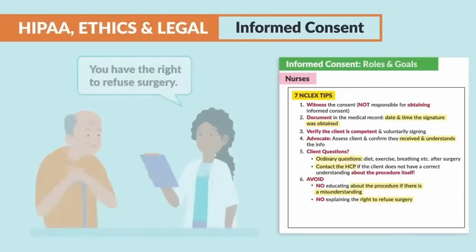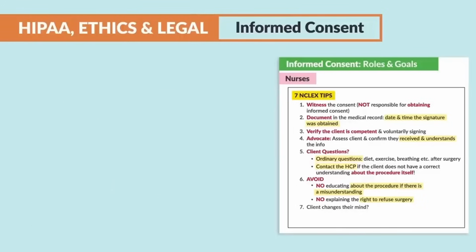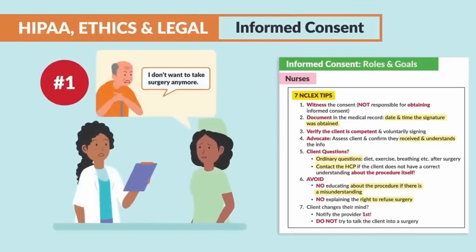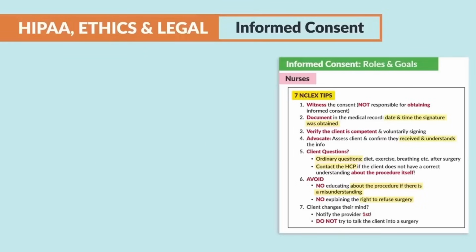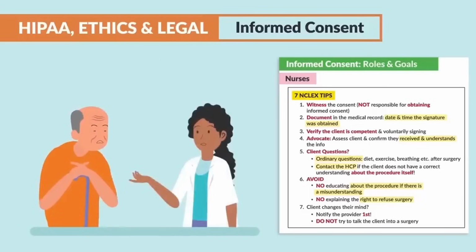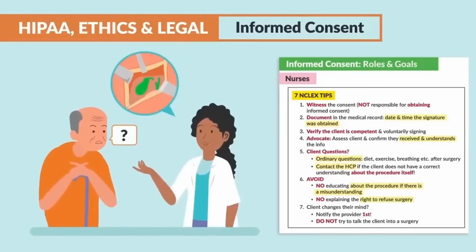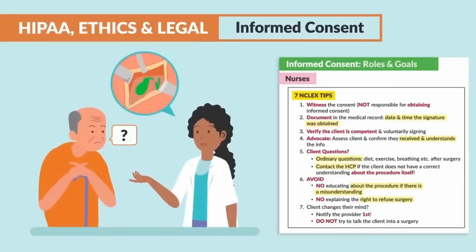And last but not least, number 7. What if the client changes their mind? Well, we notify the provider first. Write this down. Do not try to talk the client into a surgery. Only the provider can explain the details involved in the procedure or the surgery and answer the client's concerns.